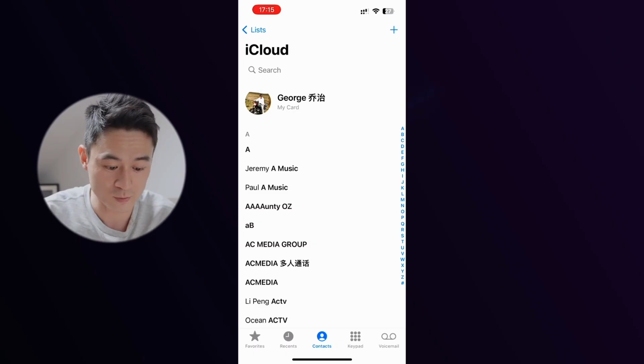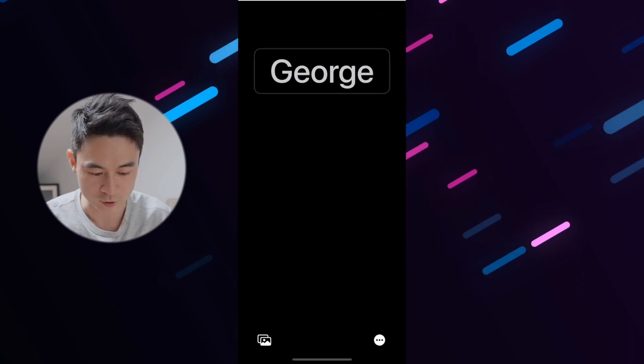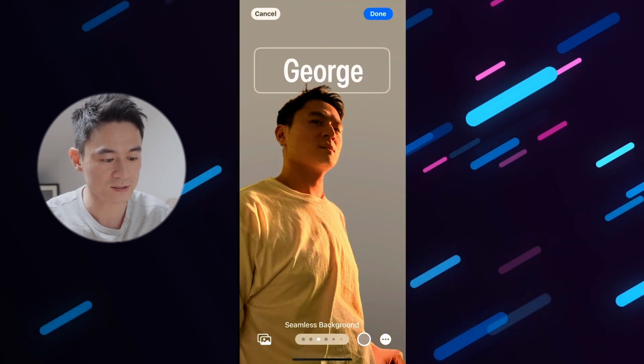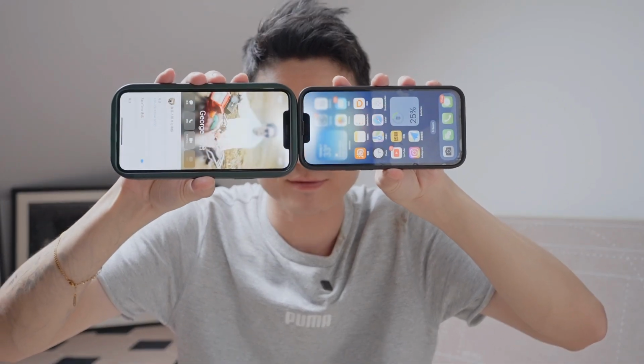As you just saw, this is contact photos and poster sharing between phone and phone. To do this, all you got to do is go to your phone book, My Card, and click on contact photos and posters. All you have to do is choose an emoji or a photo of your choice. Now I'm going to use this one just for fun. And you can swipe left or right to choose different settings. Click on the font, you can adjust the font, the size, and the color as well. All you got to do is just pair your phone with another iOS 17 device, and boom, just like that.